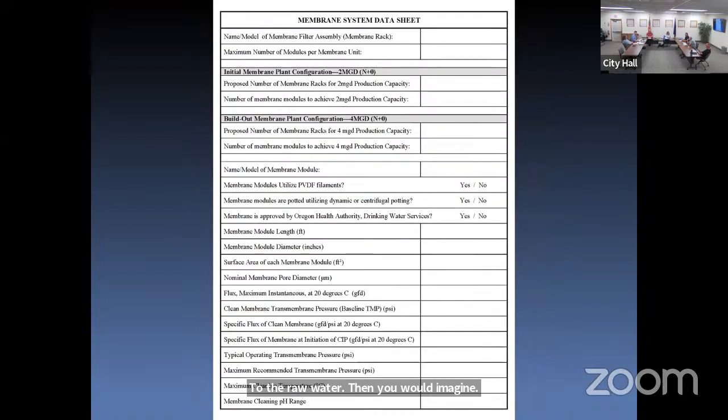Membrane data sheet, this is in the selection packets. It kind of covers some of the parameters that we've selected that would be a good product for you. I'm not going to get into this. We'll talk about that when we get into the evaluation stage a little more.